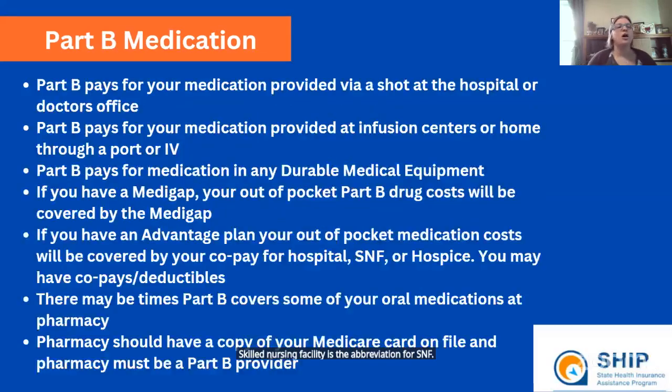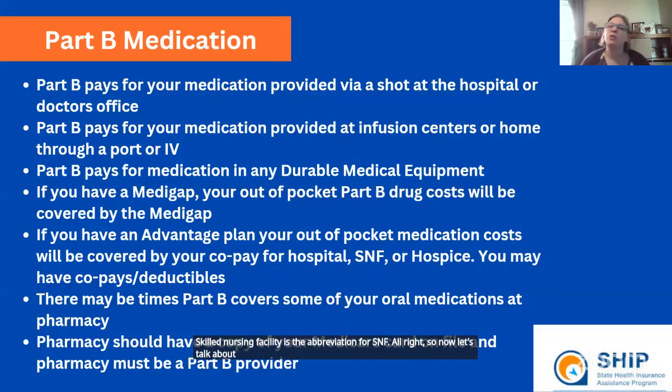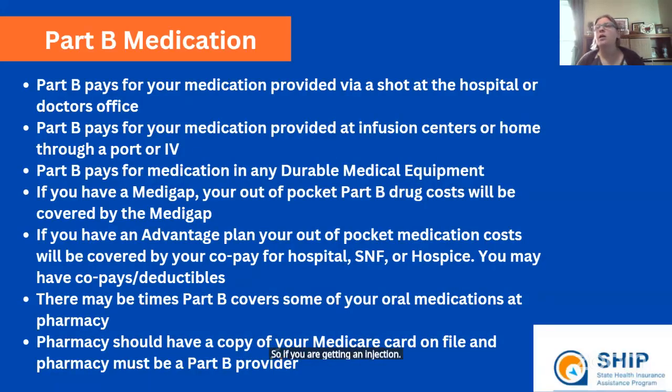All right, so now let's talk about Part B. So again, Part B is our outpatient. So doctors, emergency rooms, outpatient hospital tests, all that fun stuff. So if you are getting an injection and you are not doing that injection yourself at home, you are going to a hospital outpatient or you're going to your doctor's office. One of the common ones I see is for women who are on an osteoporosis shot. They tend to get that one at their doctor's office, and that would be covered by Part B.